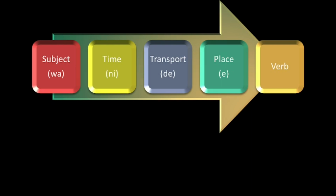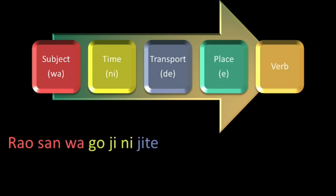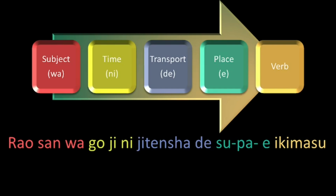To say Mr. Rao will go to the supermarket by bicycle at 5 p.m., we will start with Rao-san. Next, we will add goji ni. Next, we will add jitensha de. Then we will add supa e. And finally, we will end with ikimasu. So the Japanese sentence will be Rao-san wa 5時に自転車でスーパーへ行きます. Just remember time, transport, place in between subject and verb.